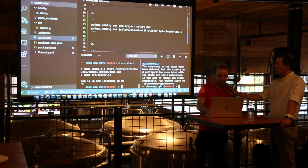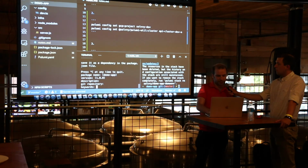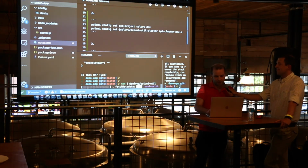Now I'm creating a subdirectory. That's kind of a convention: we create a subdirectory called infra, in which the only infrastructure code lives. Then I'm initializing package JSON, and now I'm installing this Pulumi reuse library. We publish this on NPM, but it's a private NPM instance, so you won't be able to access it. But as I said, I published it on GitHub.